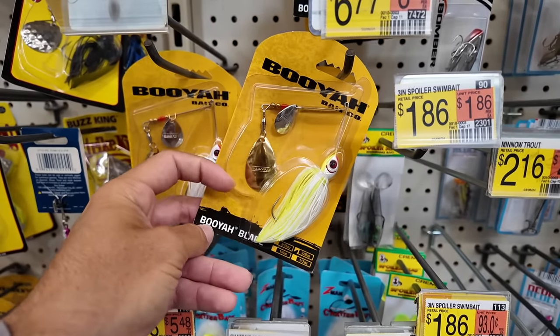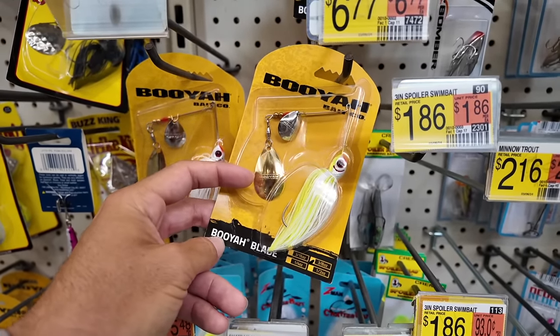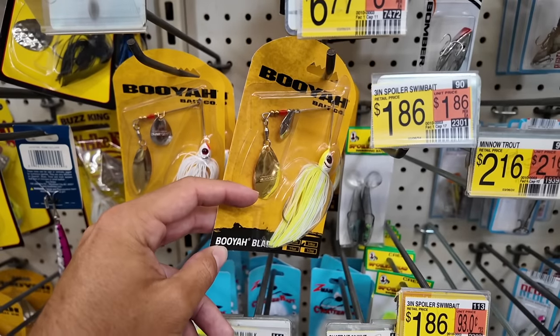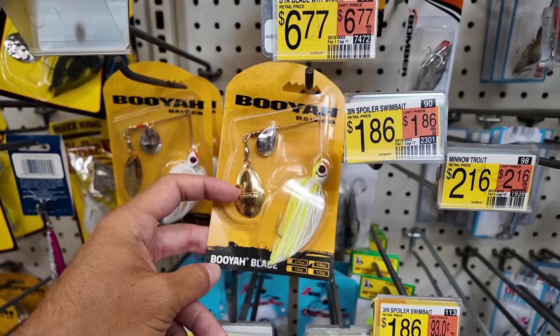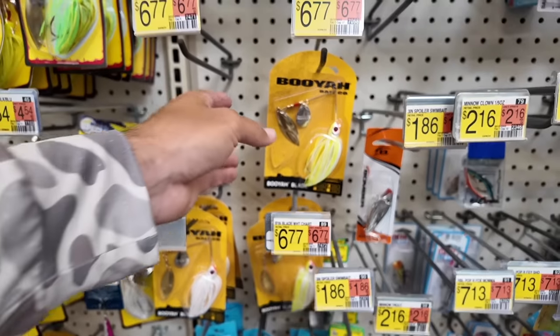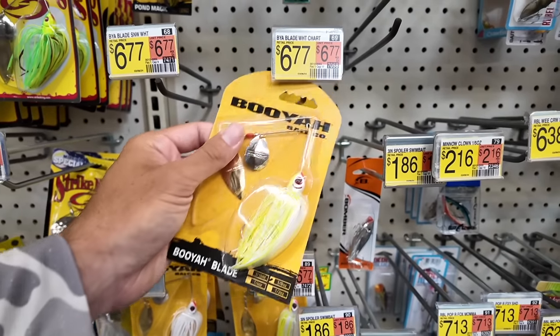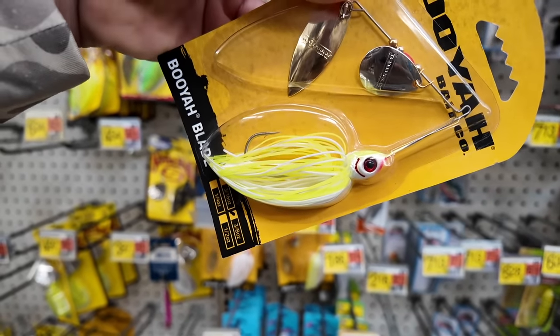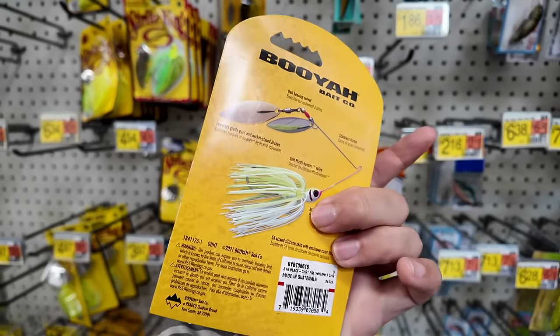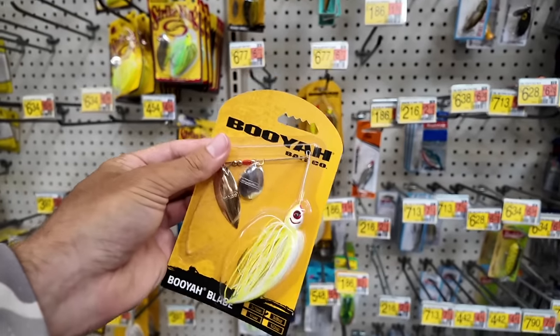The Colorado blade, which is the round blade here, is gonna put off a little heavier thump. If I'm fishing some super muddy water, this is probably what I'm gonna throw. But to be honest with y'all, with how finicky these summer bass have been, I feel like our best bet is probably gonna be this Booyah one with the willow leaf blade. This is a white and chartreuse. I feel like just a good color overall. And this is gonna be our third bait of choice.